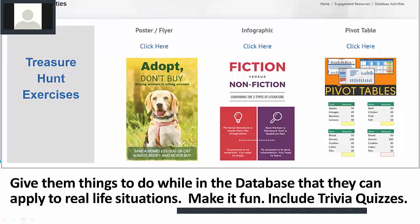It's a treasure hunt. So they go in the Tech Talk database and they can have, we call it a treasure hunt, but we want them to apply it as well. Make it fun, include trivia quizzes. So for instance, they could choose to create a poster, they could choose to create an infographic, they could learn how to create a pivot table, and when they click on this, it takes them through reading certain articles in Tech Talk, applying what they learned to a real item like a flyer, and then sharing it and presenting it. Then at the bottom, it has a quiz, just for themselves to know, to see if in fact they got the main points of the articles that they read. And then the quiz will show them what they got right, what they got wrong, and how to go find out the right answer if they did.